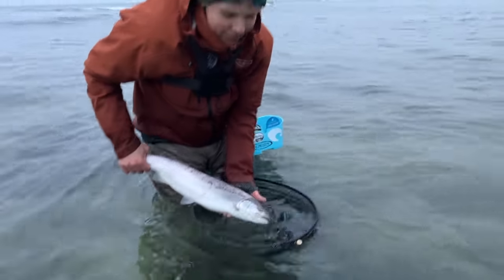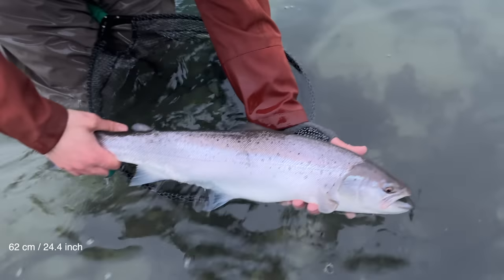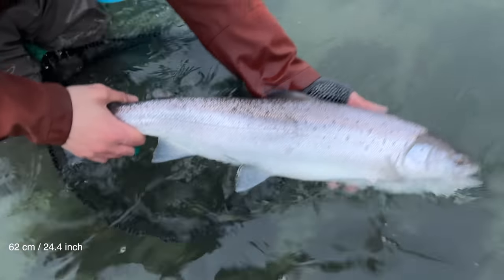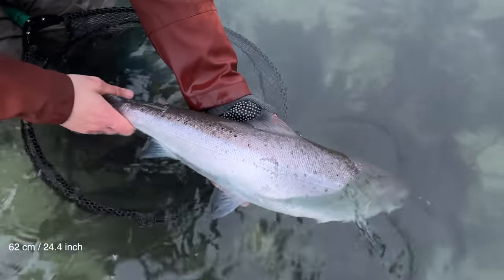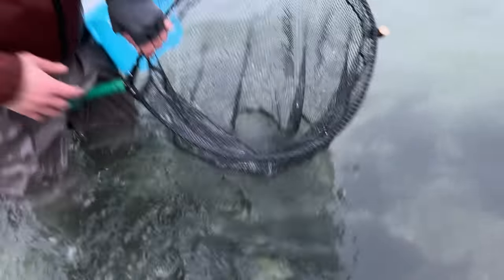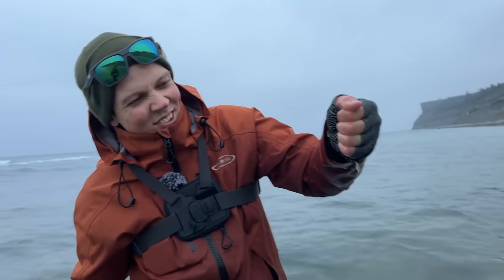Incredible. I just hold it here in the water. You can come close. What a beauty. 3 degrees in the water. It's terribly cold. Oh, that is cold now.